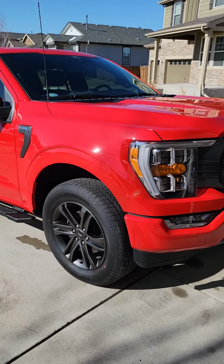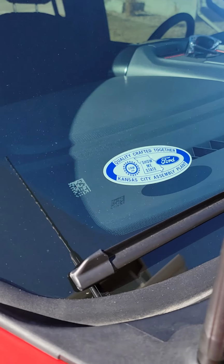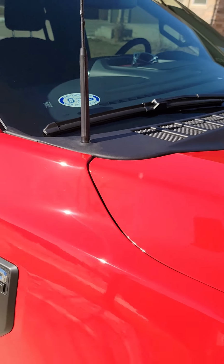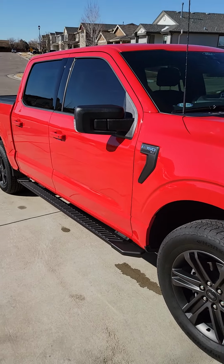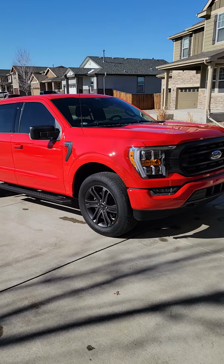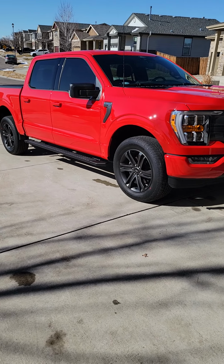But I gotta admit that I haven't been a Ford guy, and I've loved driving this. Look forward to driving this. Thank you to the Kansas City Assembly Plant. I think you did an exceptional job on putting my F-150 together. I'm hoping that this is a great long relationship with me and this truck. I hope it continues to be awesome and it is super comfortable.